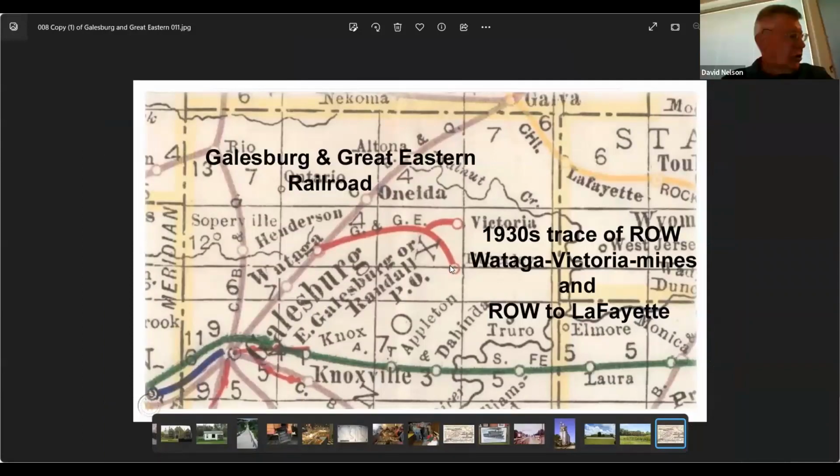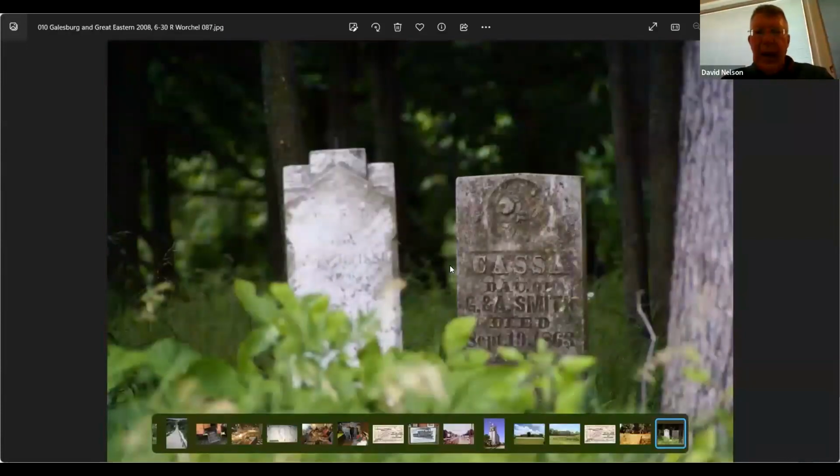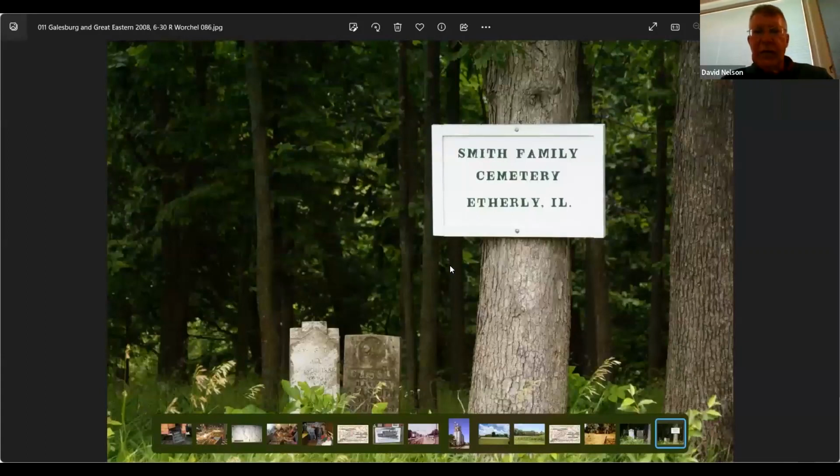The Etherly branch was finally closed in 1912, and the track was removed just before World War I. But even as early as 1899, many Etherly buildings were picked up and moved closer to Victoria. Now almost nothing is left of Etherly but this vague gap in the trees and a family cemetery, which is marked Etherly, and this is the only thing about Etherly that exists.